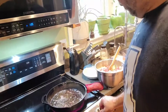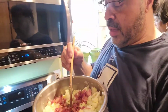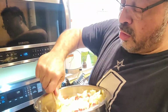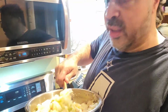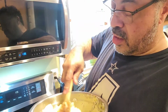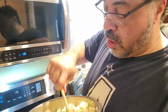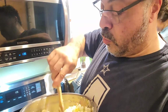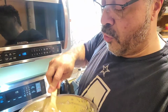All right, good people. So here's what we got. We got the bacon, the celery, the onions, the cauliflower, a little bit of salt, and some vinegar in here. We're going to put this in the fridge and let it get cold for about 30 minutes before we put the mustard and the mayonnaise in there. Because if it's warm, it'll make the mayonnaise runny, and we don't want this to be runny. And that vinegar will soak through and give you more flavor the longer it sits before you put the mayonnaise on it.